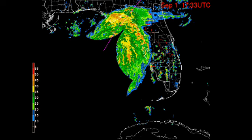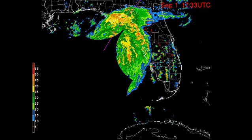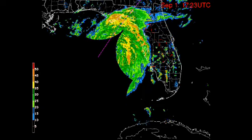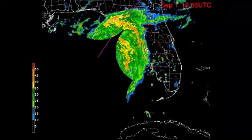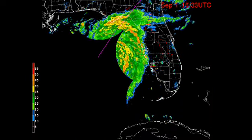Now you can see from the timestamp up there, that's UTC. 15 is 10 a.m. So 17:33 is 12:33, and it's now probably getting close to 1:30. I think it's 1:17 actually. So slightly behind, but this is pretty much real-time data. This is the land-based radar observations.